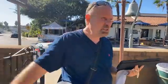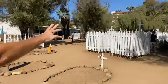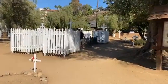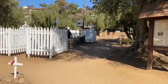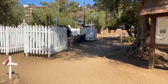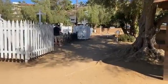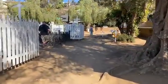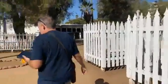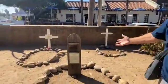So if you don't know anything about these cemeteries, if you were a criminal or somebody that didn't have a lot of money, typically you were buried on the perimeter. You see out in the middle of the cemetery here, there's a lot of graves that have like a picket fence around them. Typically belongs to more society people that had money, and so they built a structure around the grave to protect it from animals. Perhaps the most interesting story is the story of James Robinson.